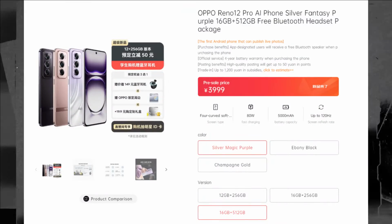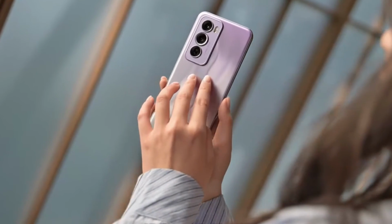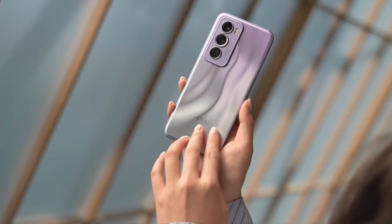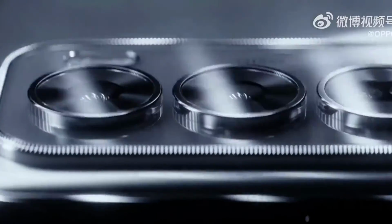So there you have it, the Oppo Reno 12 Pro. A beautifully designed phone with a stunning display, powerful performance, and versatile cameras. If you're in the market for a new smartphone, the Reno 12 Pro is worth considering.